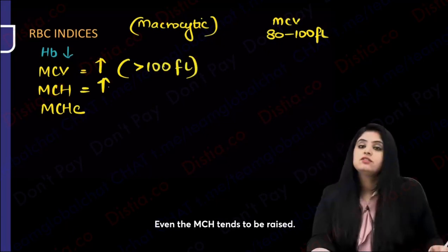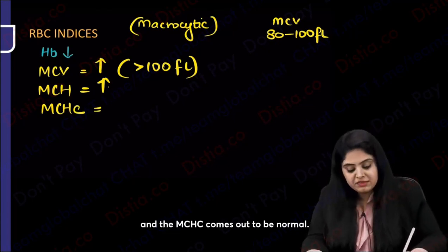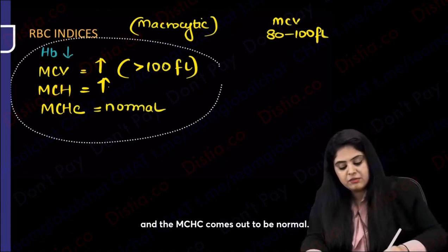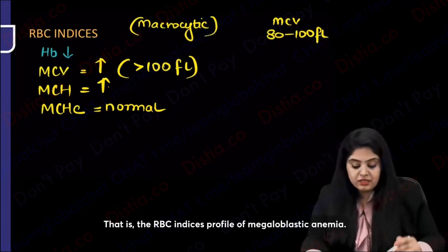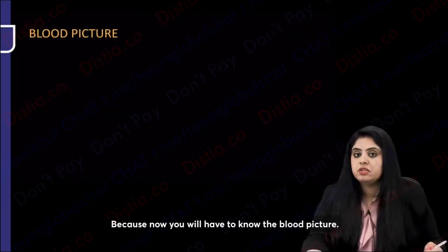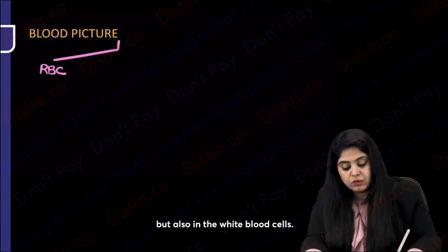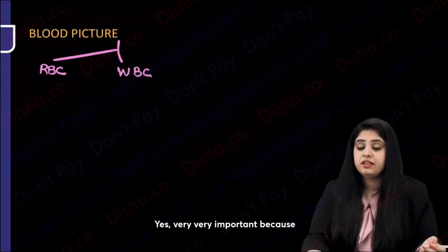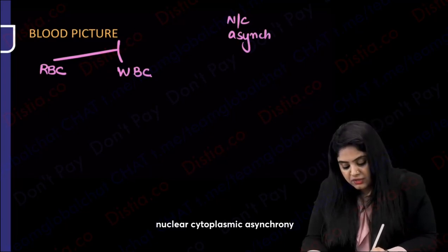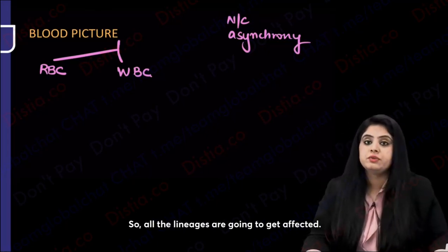Even the MCH tends to be raised. Because of the larger surface area, it looks as if the MCH is raised, and the MCHC comes out to be normal. Repeating, there is an increase in MCV and MCH, and the MCHC is normal. That is the RBC indices profile of megaloblastic anemia. Now you will have to know the blood picture, which includes problems not only in the red blood cells but also in the white blood cells. Very important, because nuclear cytoplasmic asynchrony affects all the cells of the body, so all the lineages get affected.